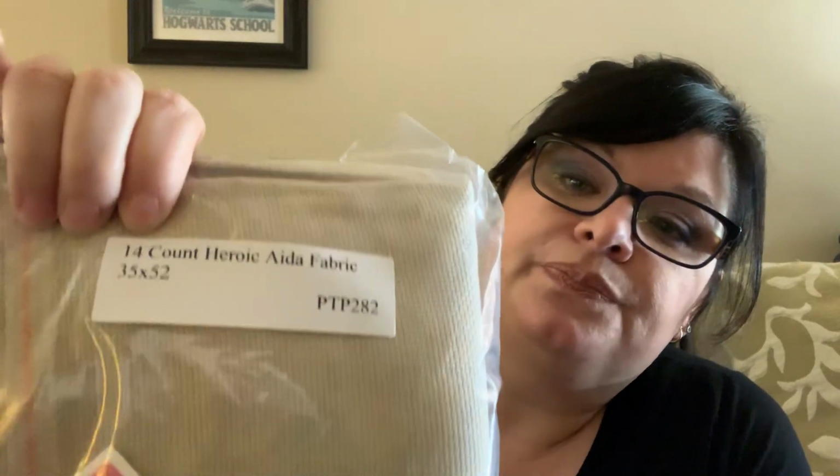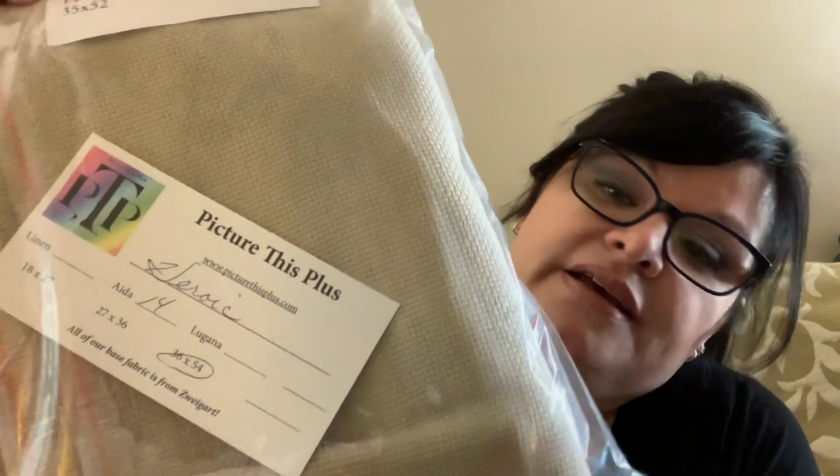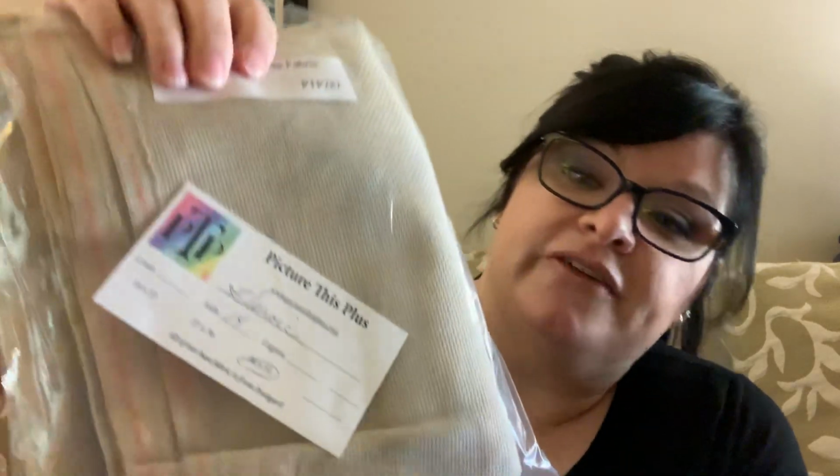The other one that I'm debating about is called Heroic, and here's my problem. From 123 Stitch, it has 35 by 52. From Picture This Plus, it has 36 by 54. This is a 14 count. This is the only fabric that I got in 14 count, and I actually did not get this for this project. I got this for my stash because it's a color that I've had in my cart for a really long time. But it actually works if it is the correct Picture This Plus size and not 123 Stitch size. So it gives me enough room, but I have to measure it very carefully.